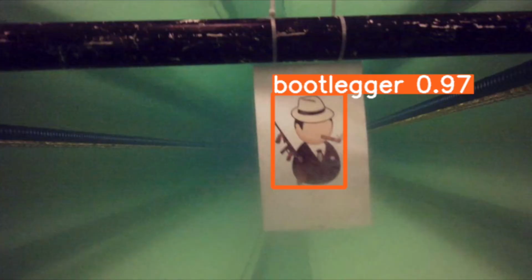As we're approaching the center of the gate, we're constantly looking for the G-man and bootlegger images. Once they're detected, the submarine switches from maneuvering towards the gate to maneuvering towards the bootlegger image. This process of first centering on the gate, then centering on the image, makes our system robust to visibility and water clarity issues. The submarine continues on this trajectory, moving towards the bootlegger image, until the image is no longer visible. At this point, we know that the submarine is about to cross the gate, so it switches to moving forward slowly while utilizing a bottom camera to look for the next task.